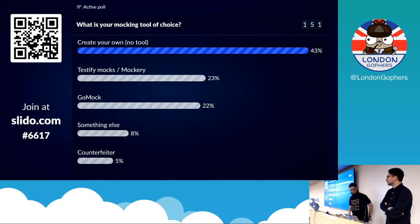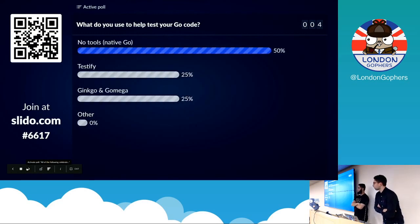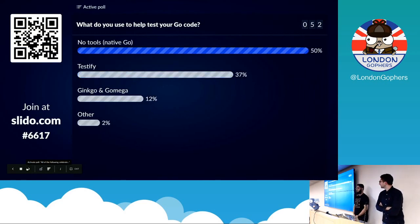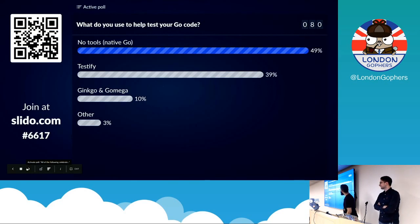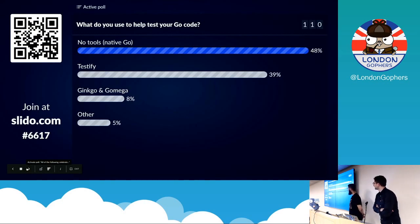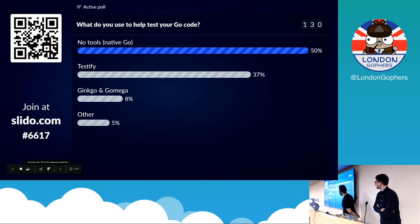Okay, cool. We do have another question. Should we go on to the next one? Sorry. So how do you test your Go code? So what helps you test your Go code? No tools is at the top. I know. Testify second. We're changing our tool base tomorrow.